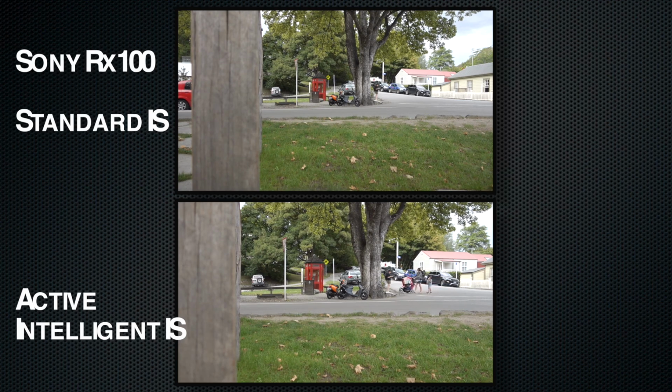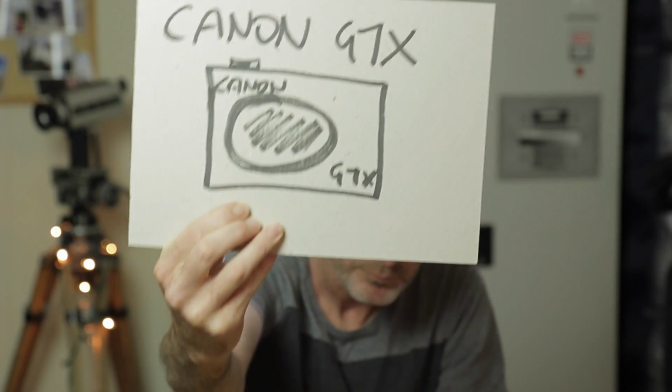And I also found with the Sony that when you set your image stabilization to the maximum setting, it actually is cropping a little bit more in on the sensor, so your 24 millimeter wide lens isn't 24 millimeter anymore, it's more like a 28. As opposed to the Canon, when shooting that, it seems to stay on its wide 24 millimeter lens setting. So image stabilization, a win to the Canon.